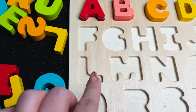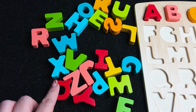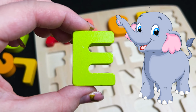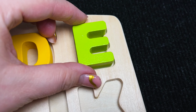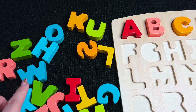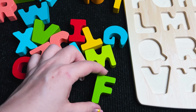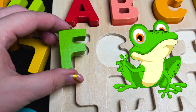Now we need to find the letter E. Where is the letter E? Alright. Letter E. Elephant. We put it in place. Now we need to find the letter F. Do you see the letter F? No, no. Oh, here. Letter F. Frog. We put it in place.